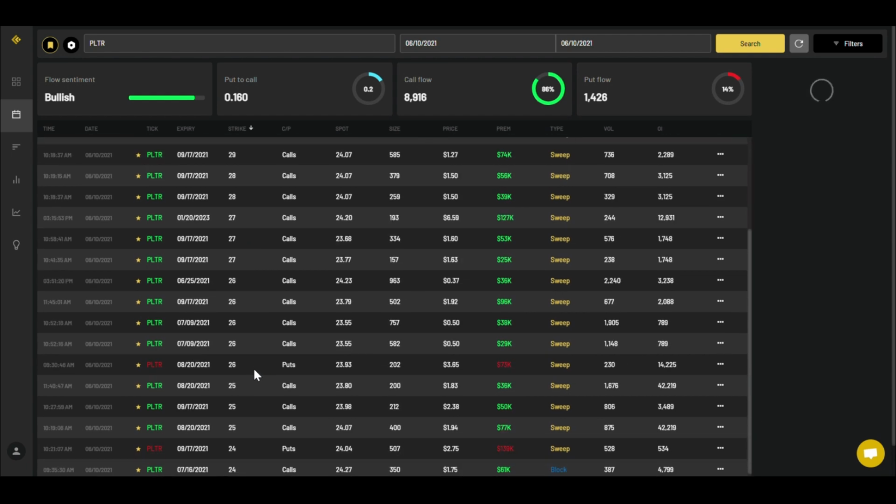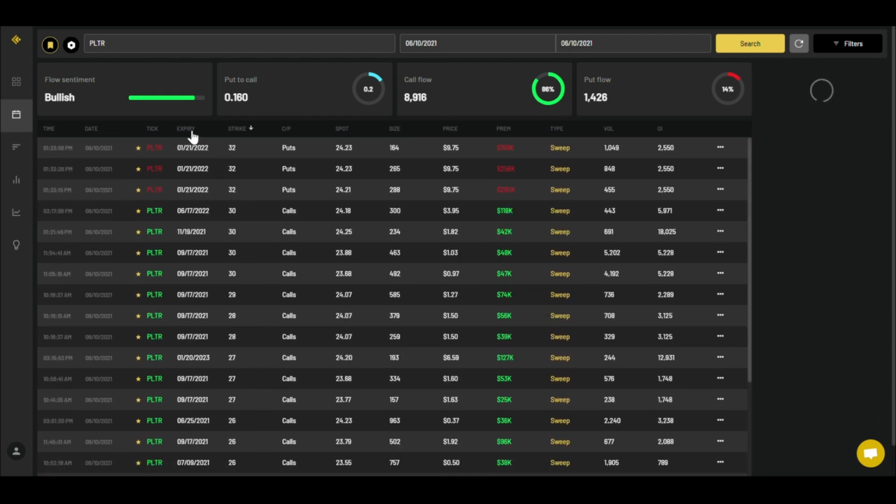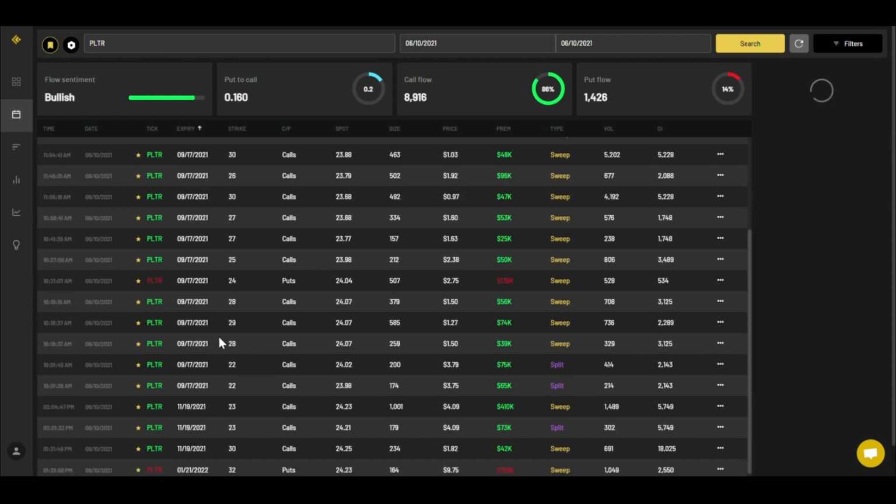And if we filter down by expiration, the one that's going to expire the soonest, 625 is the closest one, and then the next ones were in July, and then August, September. There's a lot of Septembers right here.